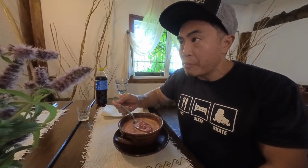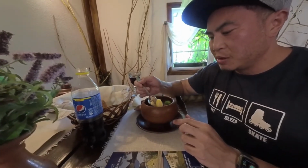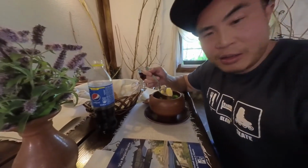And inside should be mushrooms. Yeah, it's good. I didn't know. Oh, this is veal with mushroom and potatoes, and it's like a cream sauce, right? A cream sauce. Try it.